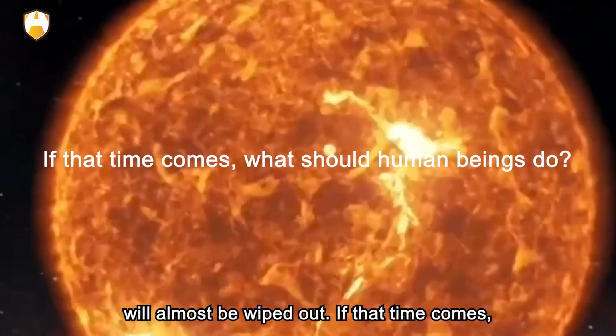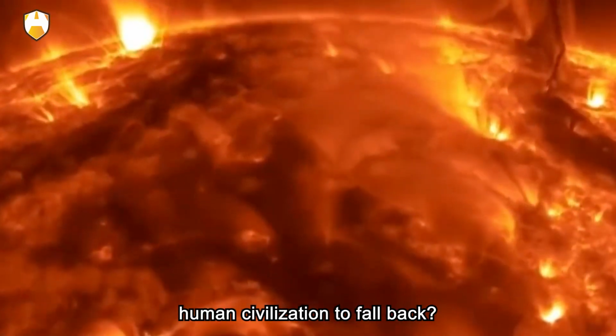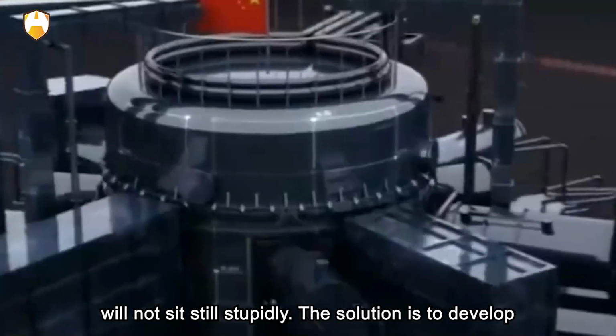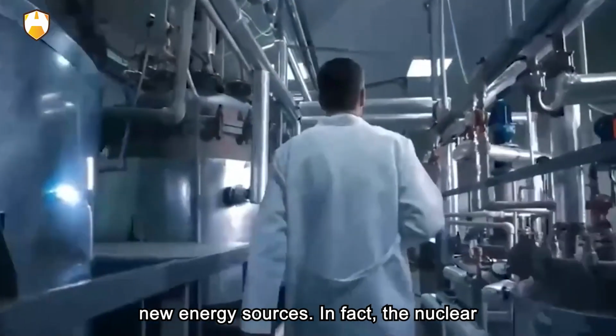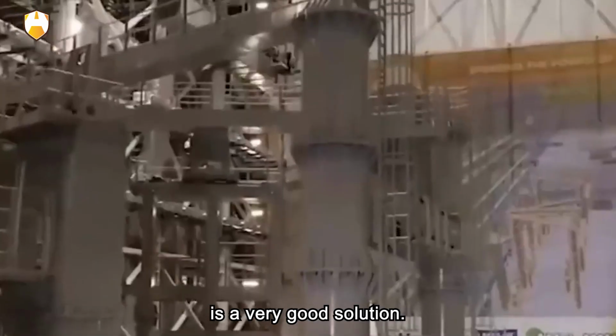If that time comes, what should human beings do? Waiting for human civilization to fall back? Of course the answer is no, and human beings will not sit still stupidly. The solution is to develop new energy sources. In fact, the nuclear power plant invented in the 1950s is a very good solution.